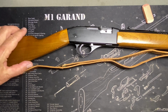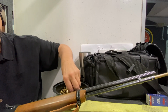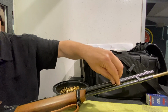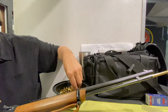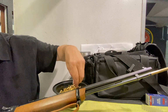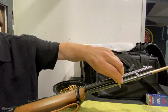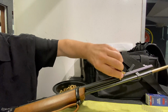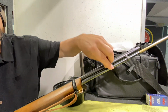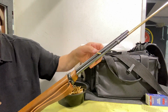So how does it shoot? I'll tell you how it shoots. Here we go. It shoots okay with middle ground power 22s. It shoots horribly with anything that's standard velocity, low velocity. And it really shines with some high-powered stuff. The snappier the ammo, the snappier this gun was. That's the bottom line. It loves the high-powered ammo, but it was racking that bolt back against the receiver. I mean, it is what it is, I suppose.